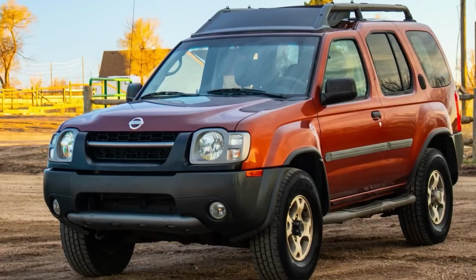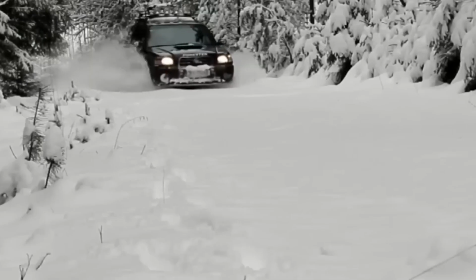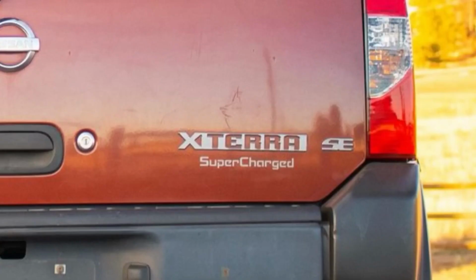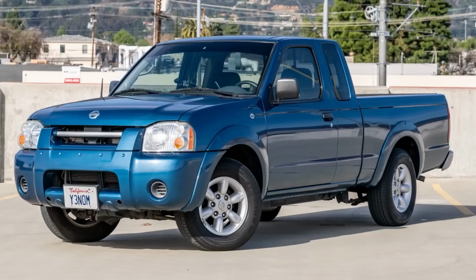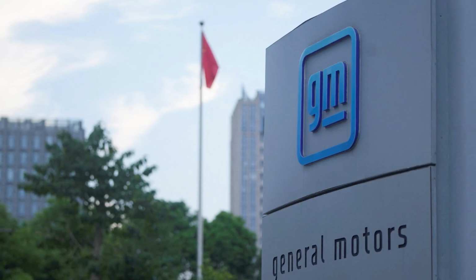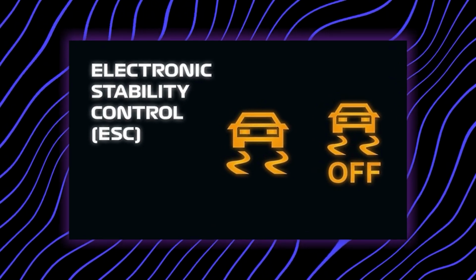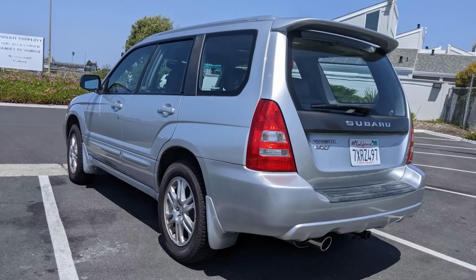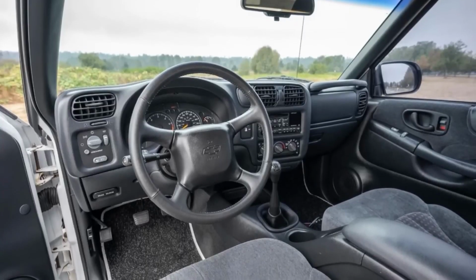One of the biggest upgrades? Safety. Early 2000s SUVs started borrowing features straight out of luxury sedans, like electronic stability control. Suddenly, these towering rides got way better at staying on course, especially in sticky situations. GM went all in, rolling out ESC across its SUV lineup, which made a real dent in rollover accidents. Big win.